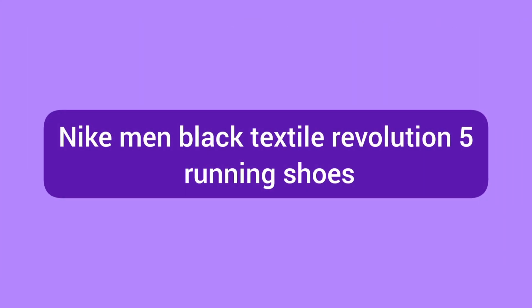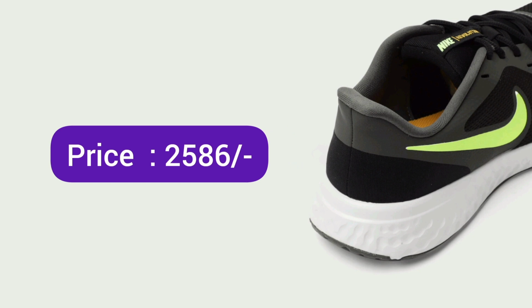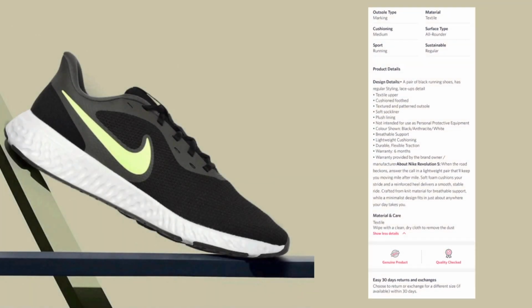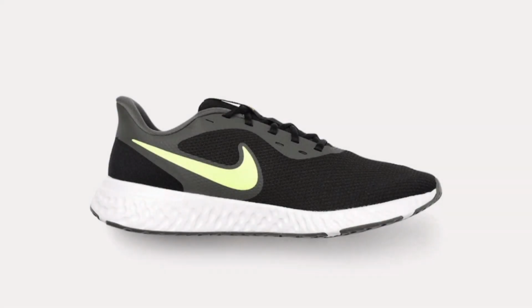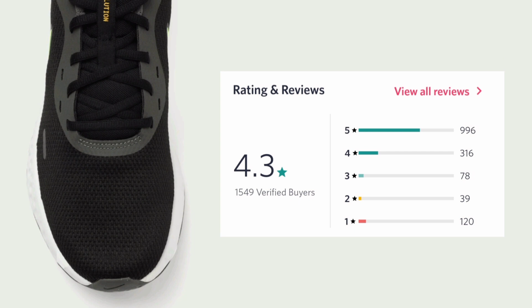Number 1. Nike Men Black Textile Revolution 5 Running Shoes. This Nike shoe is a very casual and comfortable product. It will give a decent look when you wear it. The shoe is very lightweight and gives a good quality sole structure. The soft foam cushions your stride and a reinforced heel delivers a smooth, stable ride. Crafted from knit material for breathable support, while a minimalist design fits in just about anywhere your day takes you.